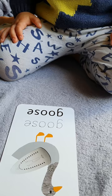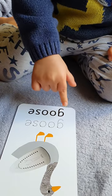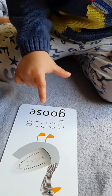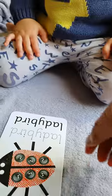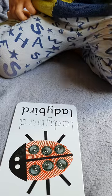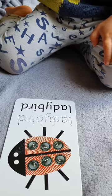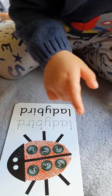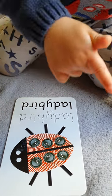I don't know that. Do you know what that is? The ugly duckling? And it's a goose. G-O-O-S-E for goose. Yes. Read the book. With four buttons on his back. Yeah. And a stripe on his back, and three buttons on his back. Read it now.